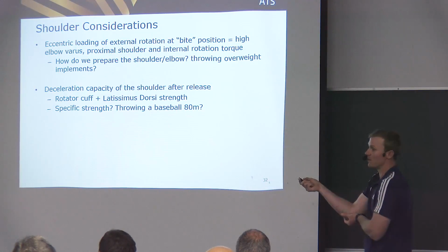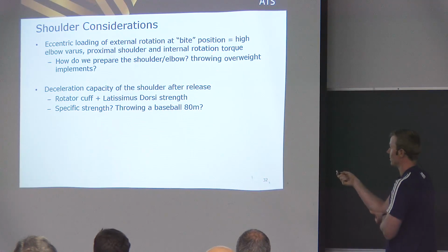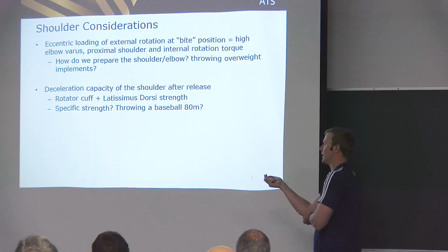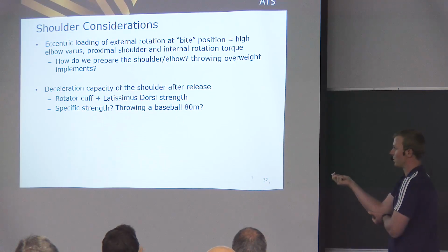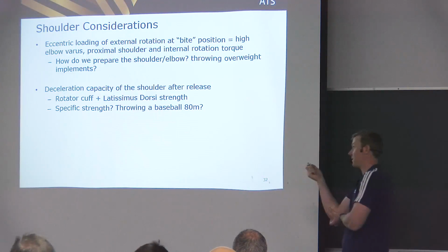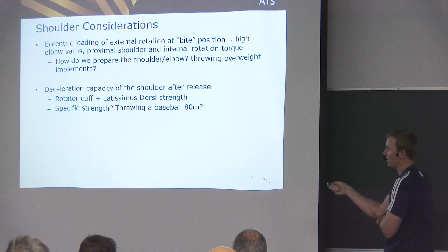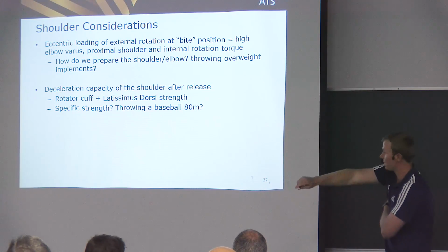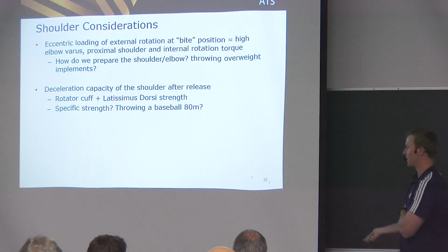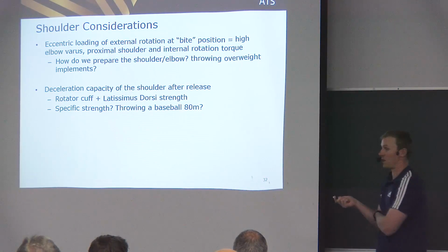But in doing that, you've got to understand the rate of loading and how many repetitions you do of it. It's all good and well throwing heavier weights, but if they're not reaching similar velocities, you might not be conditioning it to handle the actual demands of the throw. The deceleration capacity of the shoulder is really important. Again, the rotator cuff and the lat work together to decelerate the arm, stop it from falling off. So that posterior cuff strength is a very important aspect, and I'll talk a bit more about it tomorrow with a demonstration with Kelsey. And that deceleration capacity is only going to come from throwing things.